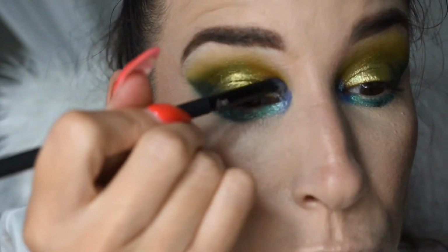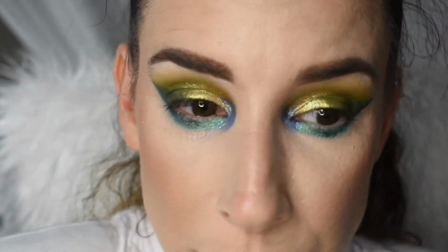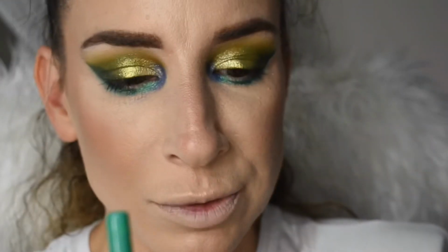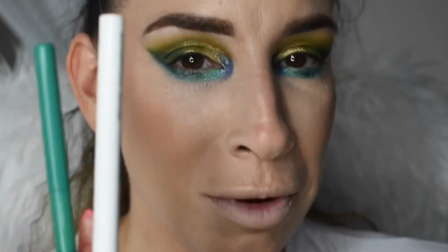It's definitely different. I may have completely screwed that up, but it's just makeup. For liner, I'm gonna go with these two Colourpop liners. This one is the Colourpop liquid liner in the Hills. And then we've got this little gel liner in Teaspoon. So I'm gonna throw these on, pop on lashes and a lip color, and we'll be back for the final look.